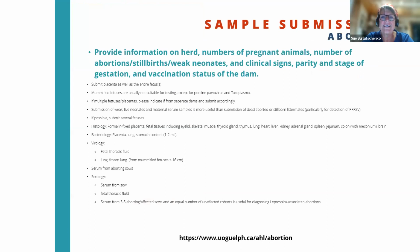Abortions can be really tricky to diagnose. You need to know the number of abortions or stillbirths that are happening, and what sort of signs. Is there anything happening, or are they just dumping these pigs out all of a sudden? What age of animal, what stage of gestation, that clues you in. The PRRS virus, porcine reproductive and respiratory syndrome, tends to hit the last couple of weeks, just before the pigs are viable. If they hit the ground, they'll be born early, and of course their lung development is non-existent, and they'll die.